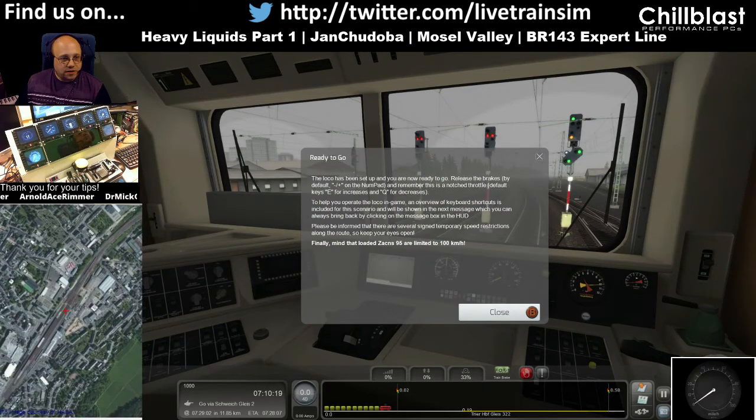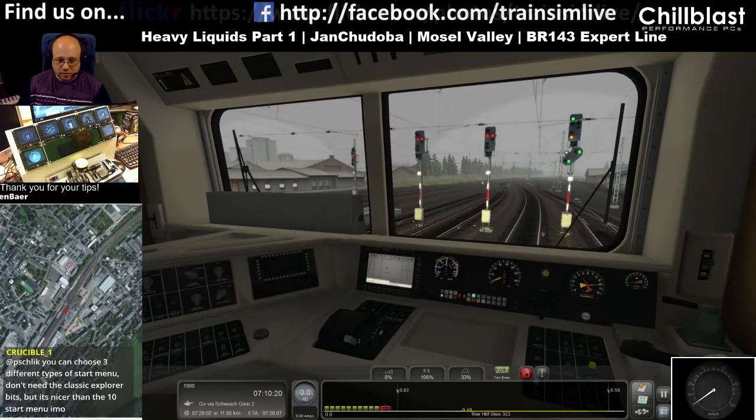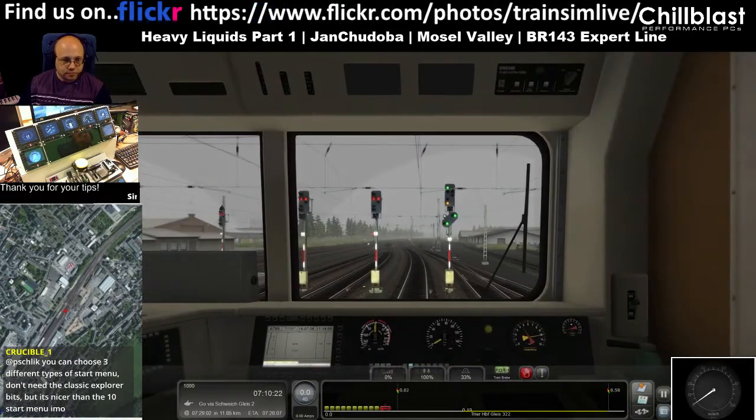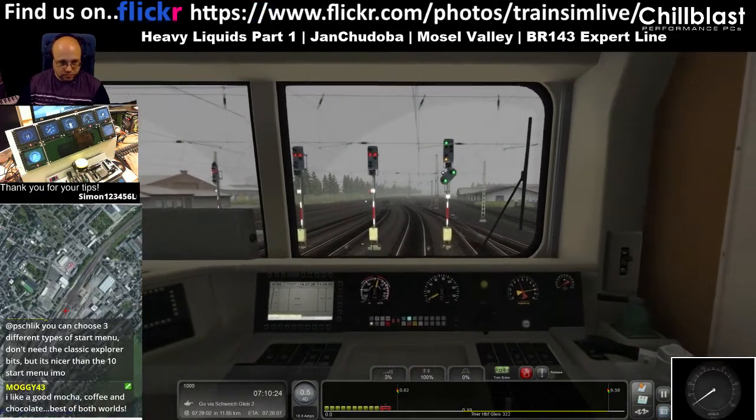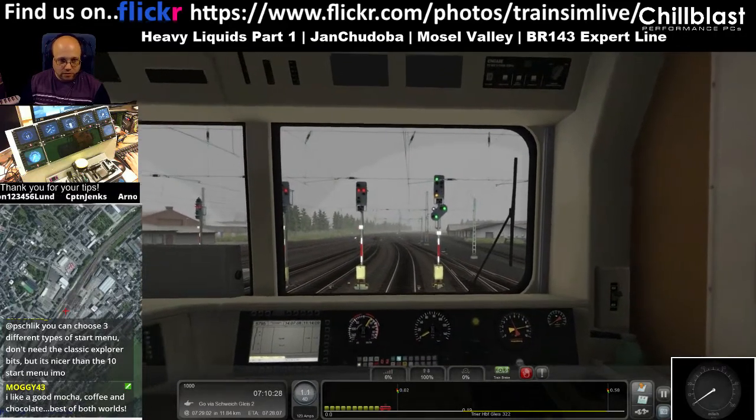Right, loaded 95s are limited to 100 km/h. It's all been set up, and we have access to the help if we need it. And there are several signed temporary speed restrictions along the route. There it is, so we can come back to it. Away we go.